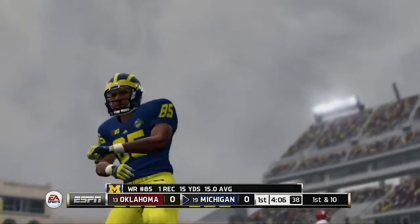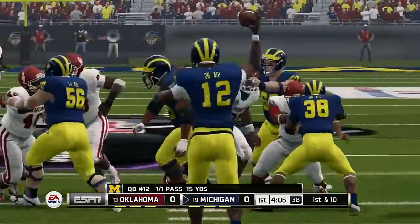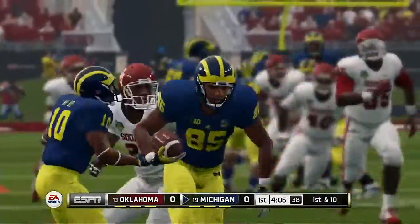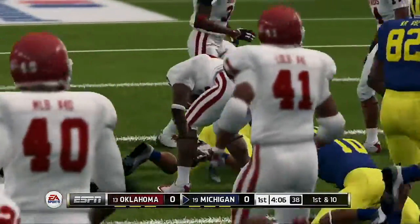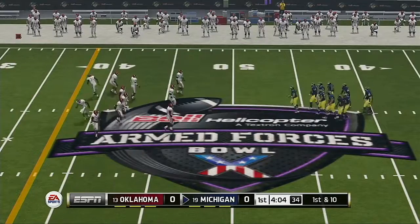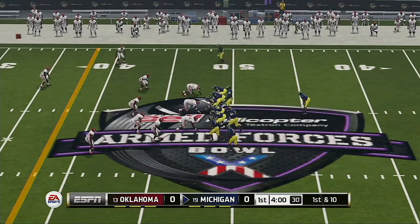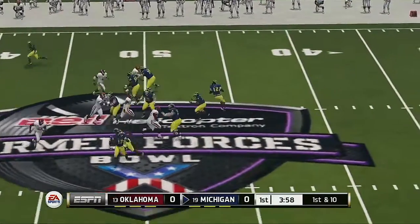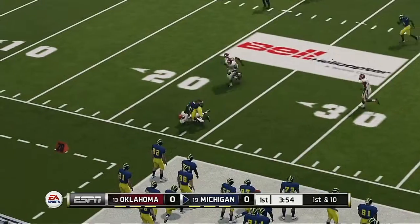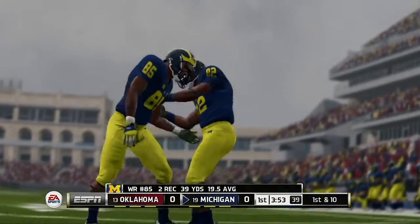Job here by the receiver to look the ball in and ensure he had possession. That's the right way to catch a pass. From the 48-yard line, it's first down. Throws complete. He's got room to work. And he's shoved out of bounds at the 24.